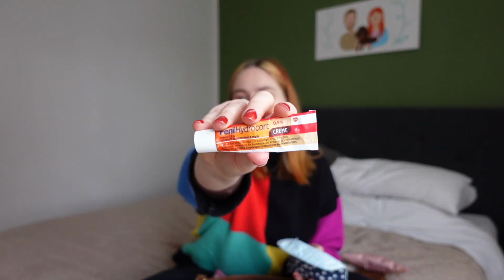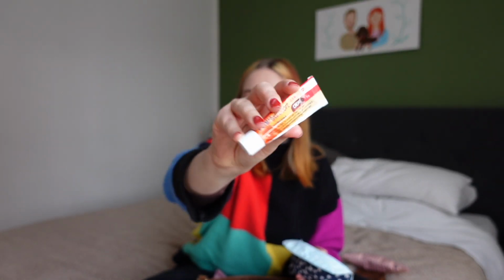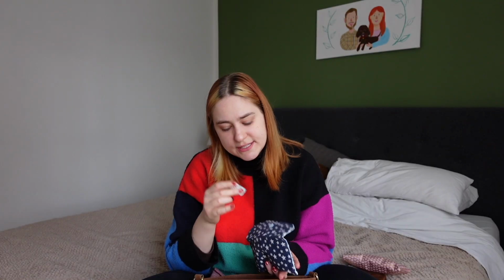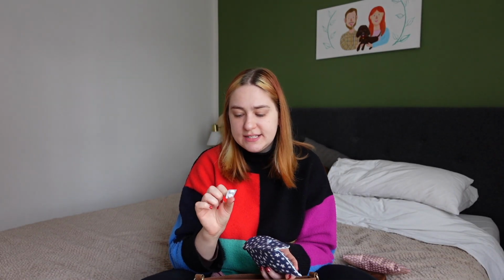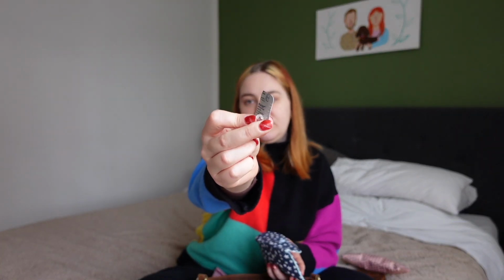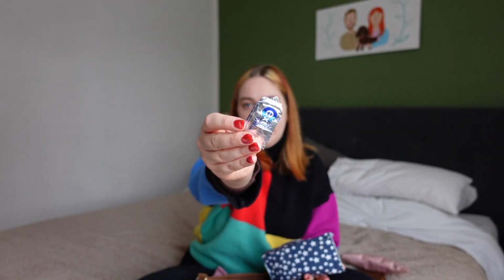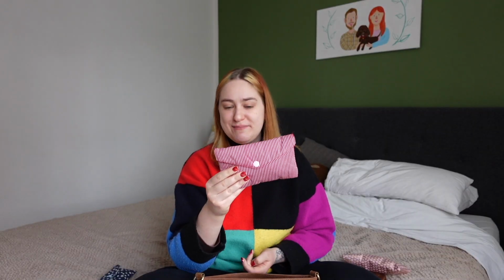I also have this topical hydrocortisone cream, which is for the same purposes. It's just in case of allergic reactions to things. I have some antacids. This bag only contains 1 single solitary pill of Vomakur, which I think is Dramamine. It's for motion sickness and nausea. And I have some chewing gum. Let's see what's in the bigger medicine bag.